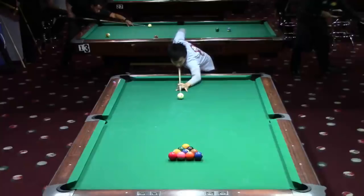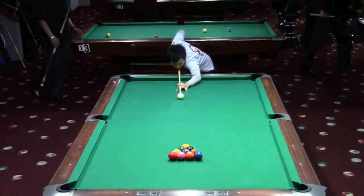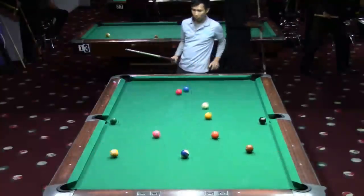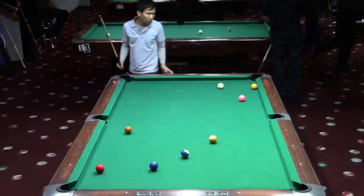All right, here we go. Let's see what Alex does. He's the same break. He's going to punch it. There goes that. Wow, he made both of the balls in the side. Look at this. Big bounce.